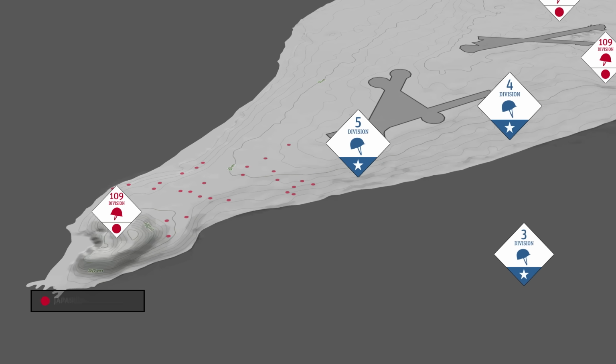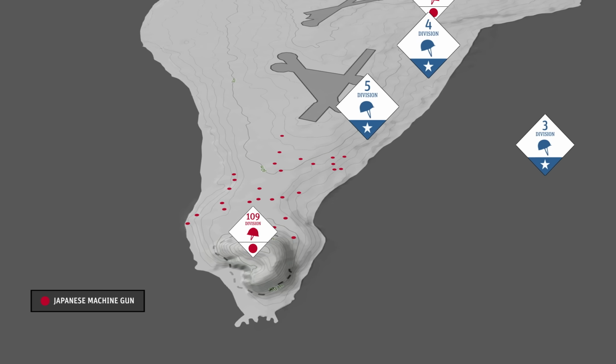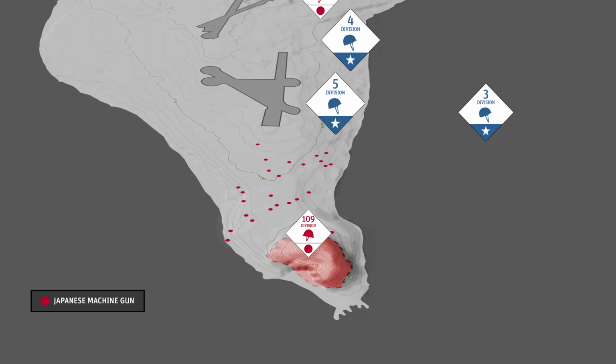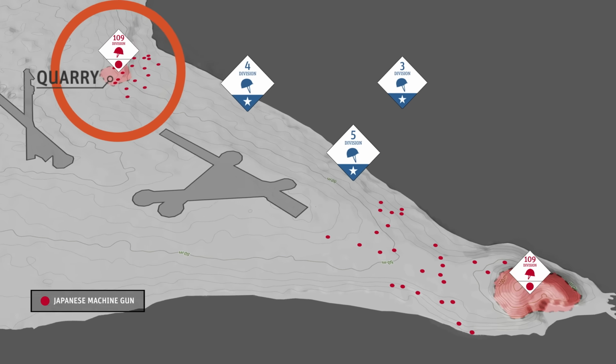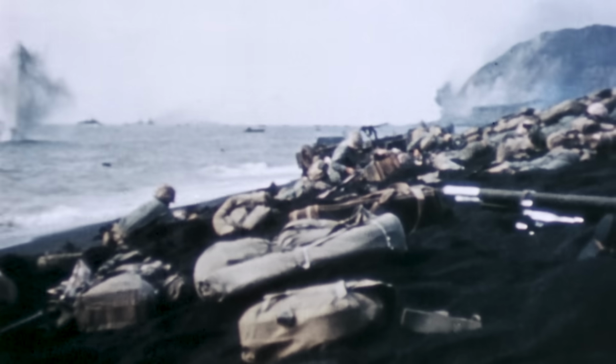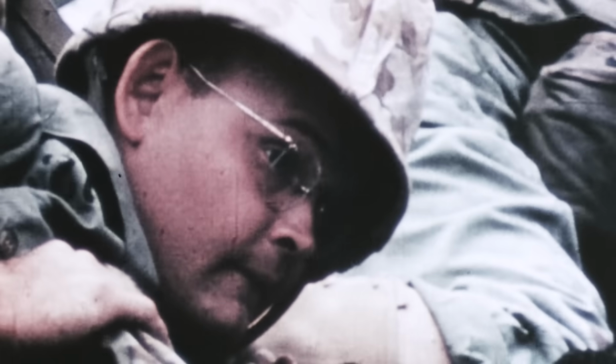Now Japanese machine guns open up from Mount Suribachi, a semi-active volcano and the highest point on the island. But the heaviest Japanese fire of all comes from the quarry on the extreme right of the landing beaches. Even before the invasion, 4th Division Commander Major General Clifton Cates had worried about it.